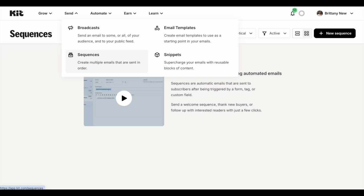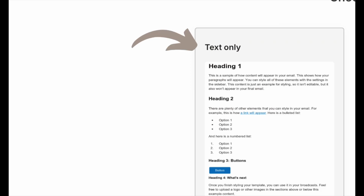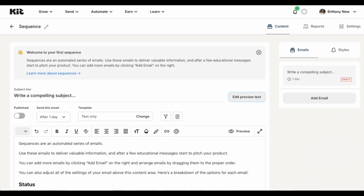So once you have all of your emails written and everything's ready to go, then you're going to go to your preferred email marketing platform. I use kit.com, which is what I showed you in the previous video to set up the lead magnet. And you're going to click send and then sequences. And then click new sequence, select this text only design option, because remember I said simplest is best. And then here you're going to enter all the text and set up your automations to trigger so that they receive the emails in the sequence every single week.